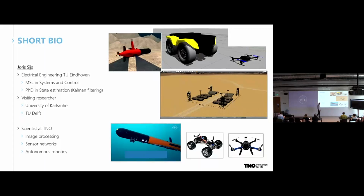I finished in systems and control, kind of like the counterpart of DCSC over here in Delft. And after that I did a PhD at the institute that I already worked. So I started working at TNO. I started doing a PhD in Kalman filtering, all sort of exotic variations of that. And after that I was within the university for 1 day a week, and then at TNO for 4 days a week, from my PhD on. And I went to Karlsruhe, Stockholm for a while. And now I'm here in the group of cognitive robotics for that 1 day a week.